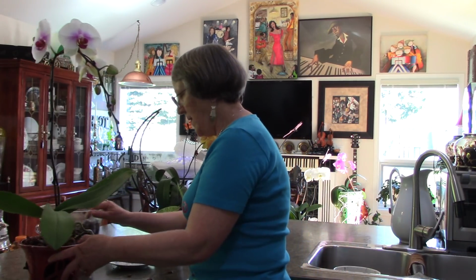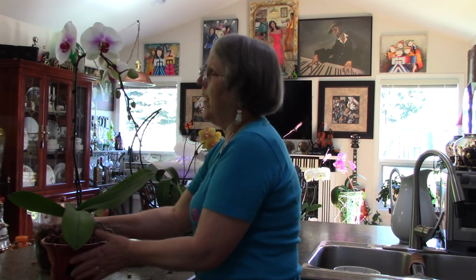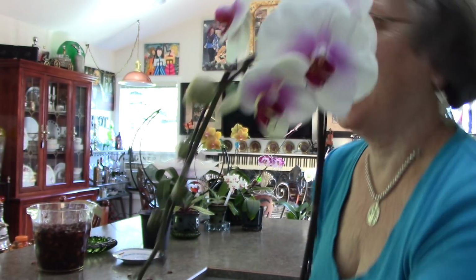So I think I'll probably touch that up. But there we go. I would love to have Rhodocoat put on it, but I think this red pot is beautiful. And we'll see how it does.